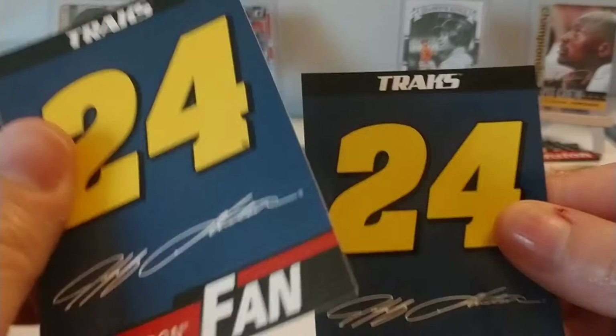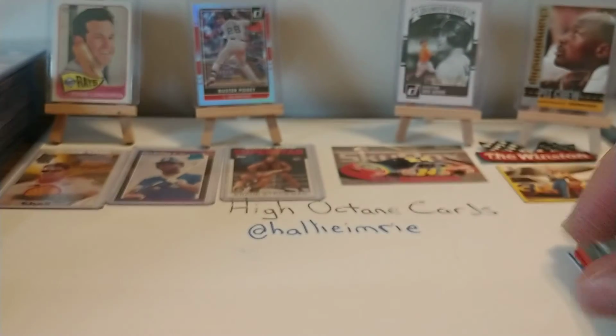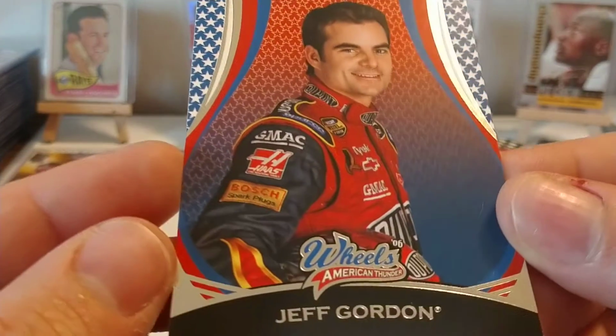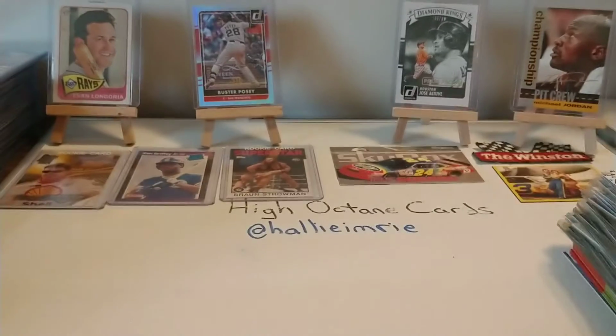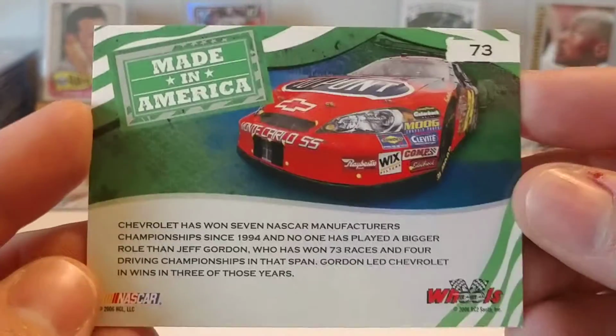Then we have a couple of these tracks, fans, inserts, stickers. Backs are pretty much blank except for the Press Pass and NASCAR livery there on the bottom. Then we have an 06 Thunder, Jeff Gordon, of course. Checklist. Made in America, 06 base card.